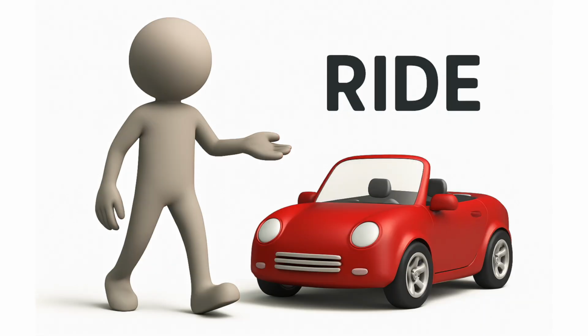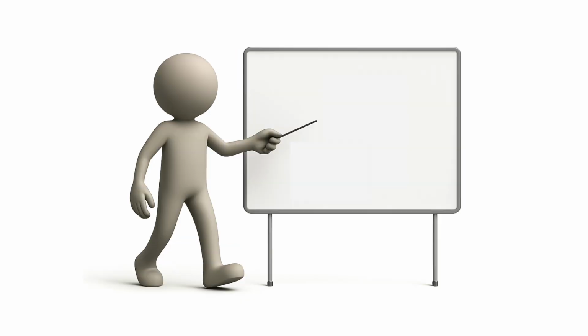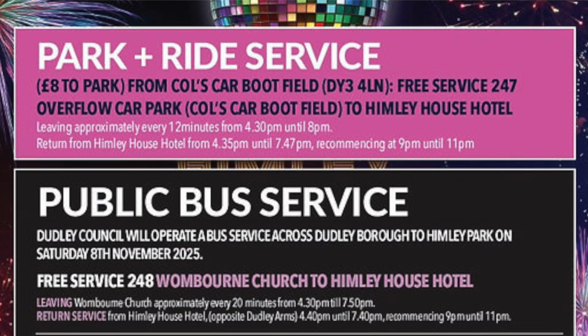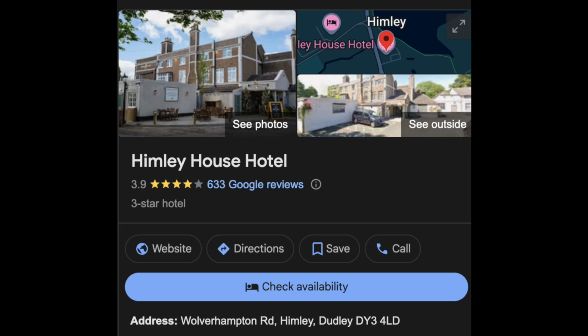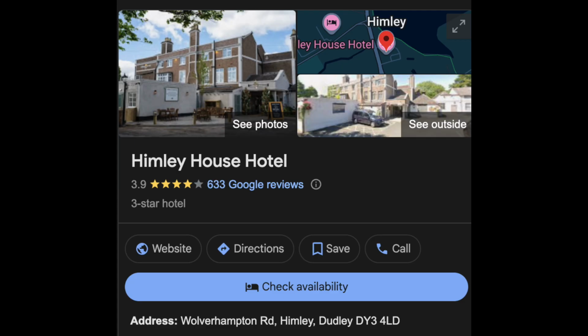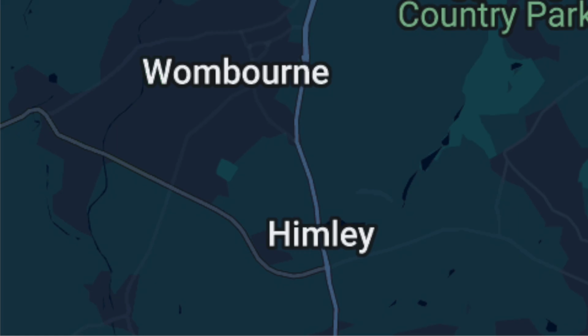Now, before I get too deep in the rides, let's quickly run through what each of the Himley bonfire shuttle routes actually do. First off, we've got the 247 and 248, which are the two free shuttles. The 247 runs between Himley House Hotel and the Overflow car park, while the 248 links Himley House Hotel with Wombourne, both mainly used for short hops around the event site and car parks.